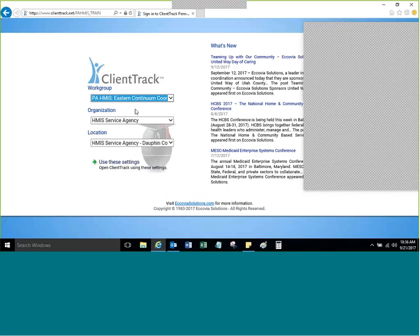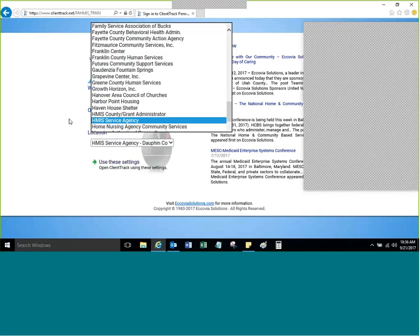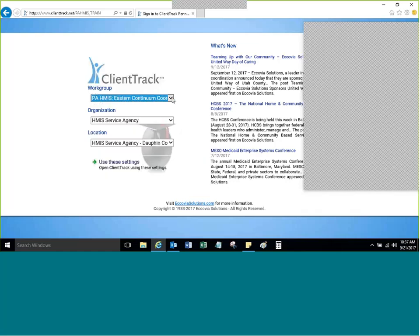A couple of important things to show when you log in. Now, I'm an administrator, so I have a lot more options than most people. Most people only have one or two options: your work group and your organization. Your organization, also called agency, also called provider, are all synonymous. It's who you work for and who you're going to enter data for in the system. Make sure that's the organization you work for. Nine out of ten times you work for one organization, and that will be your default. But the work group is the important one.